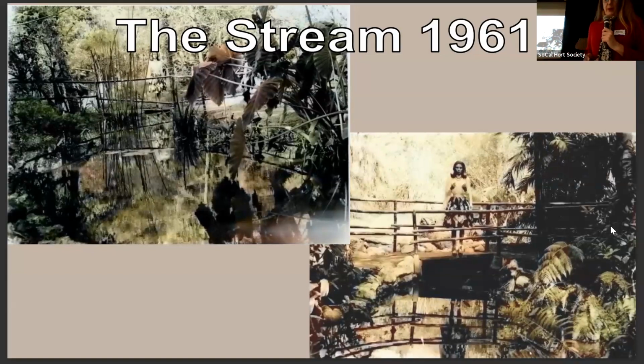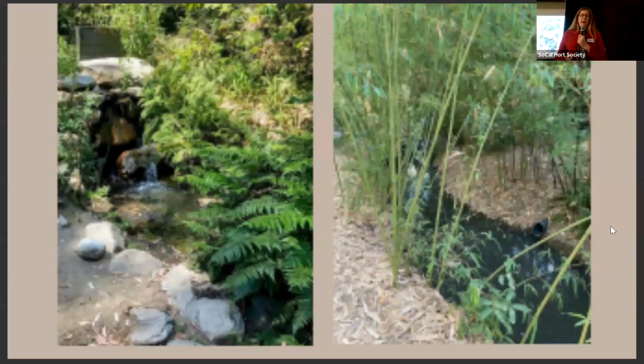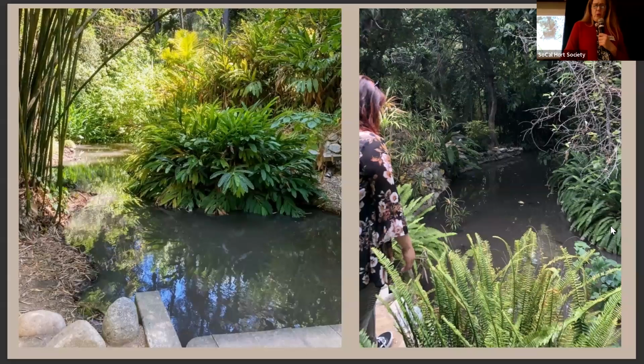Okay, now, before 2023, when we tore up the stream, this is what this stream looked like. And here's some pictures before construction. That was our waterfall. Very small, very hidden, and not very loud, so you couldn't quite hear it. The stream was not easy to approach. We had soft sides, very slow movement of water. It allowed for some tropical plants to really grow robustly because they got all that stream water, but it also resulted in a muddy stream and a significant mosquito problem. Not to mention the water loss, because we only had part of the stream that had an impermeable bottom. A lot of it was just permeable.